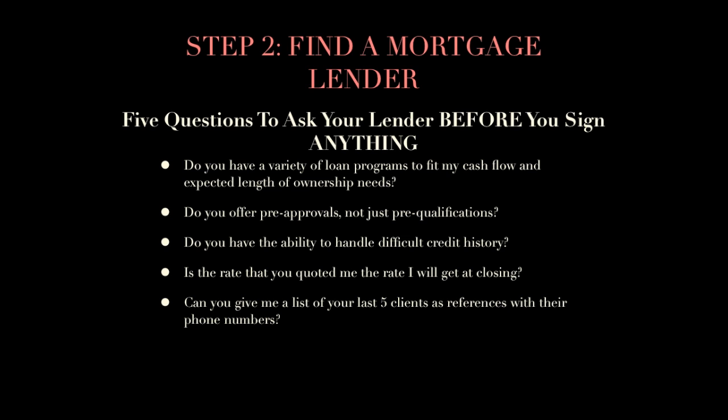Third question would be, do you have the ability to handle difficult credit history? And really, a lender should have the experience handling a difficult credit history and being able to work through it, and to also be honest and upfront with you if you do have a difficult credit history, letting you know really what to expect.